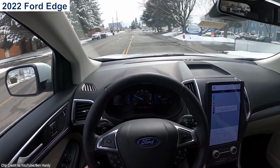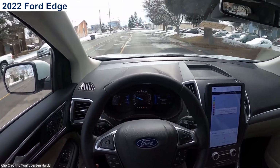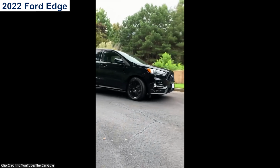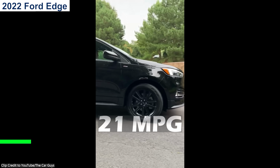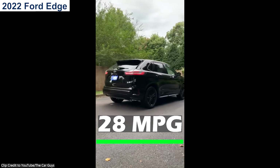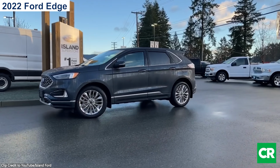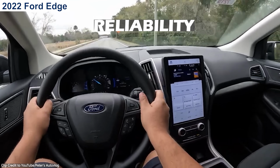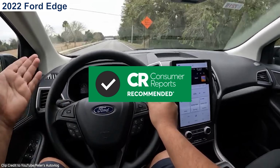The Edge offers a smooth and confident driving experience, while maintaining a commendable fuel efficiency, achieving an EPA-estimated 21 miles per gallon in the city and 28 miles per gallon on the highway. Consumer Reports has recognized the 2022 model year for its above-average reliability, earning it the title of a CR recommended buy.